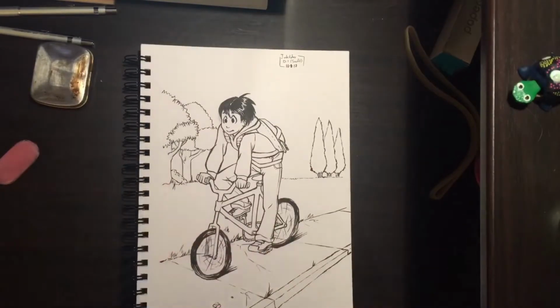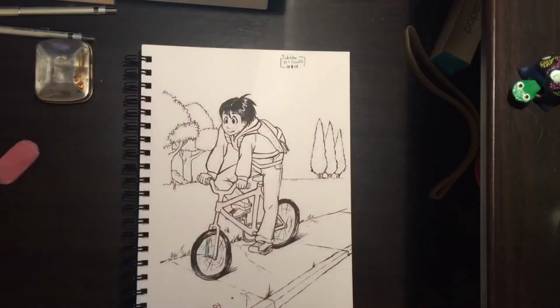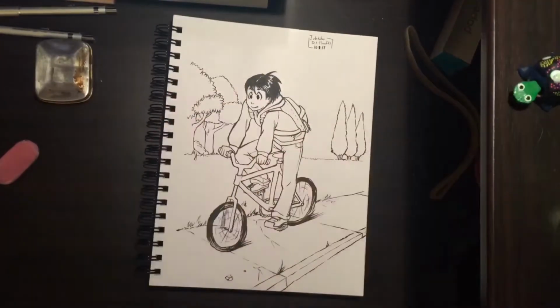And let's see, here we go, erasing it and wrapping it up. I don't think it was too bad for a first day. It was definitely interesting, for the first time in a long time, seeing an actual background.